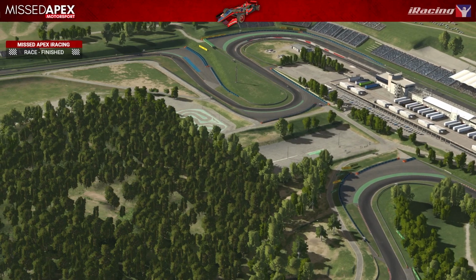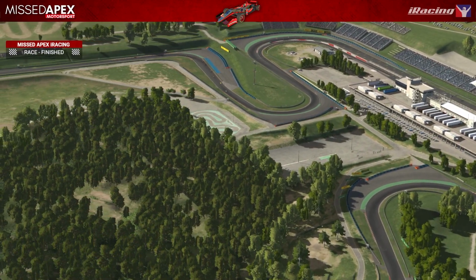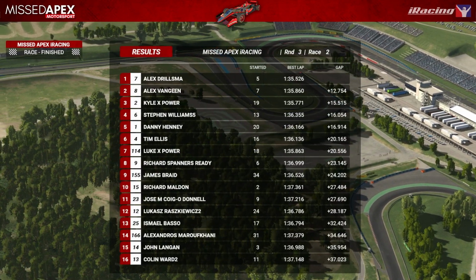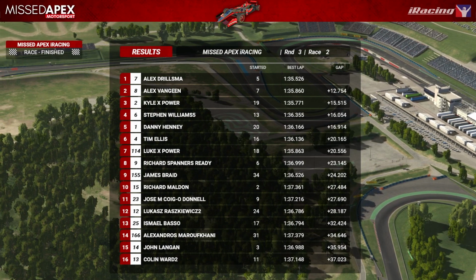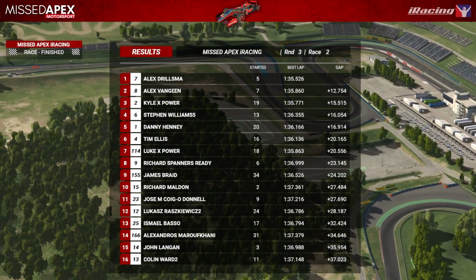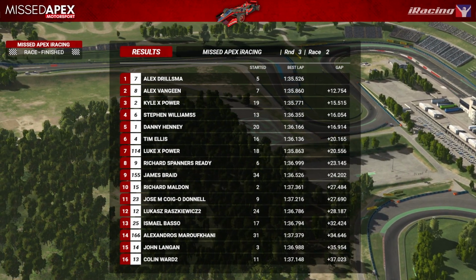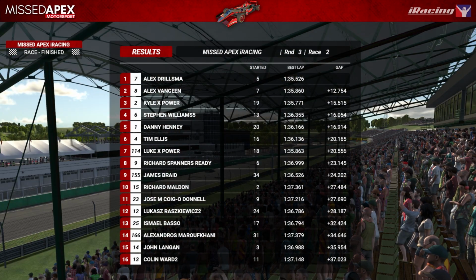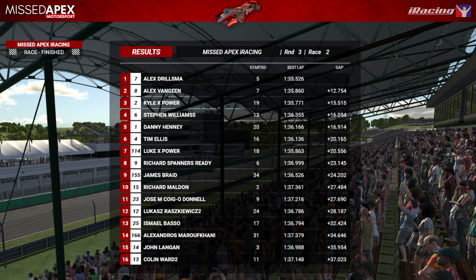So, let's confirm the results then for the second race of the night, for round 3 of the Missed Apex iRacing F3 Cup. Alex Johnsworth takes his second win of the season, and it's Alex Van Gien taking his second podium of the season, while Kyle Power takes his second podium of the night. It's all the seconds in the top 3. Stephen Williams gets 4th place, just fending off Danny Henney in the end, and Tim Ellis in 6th place.